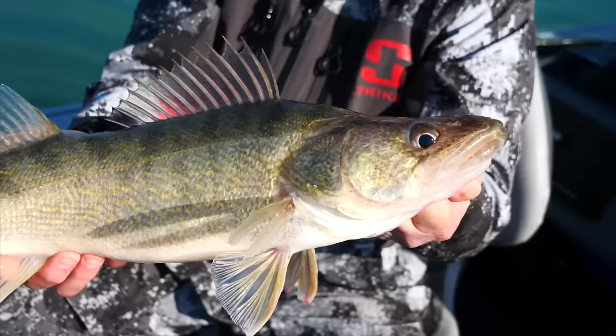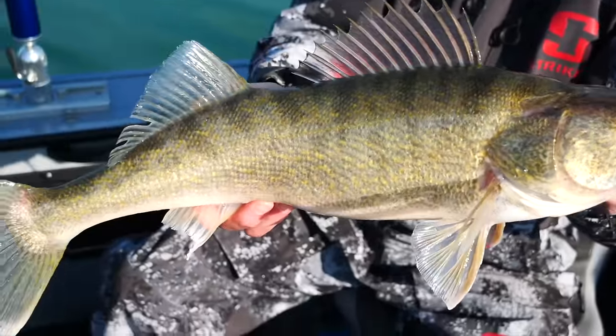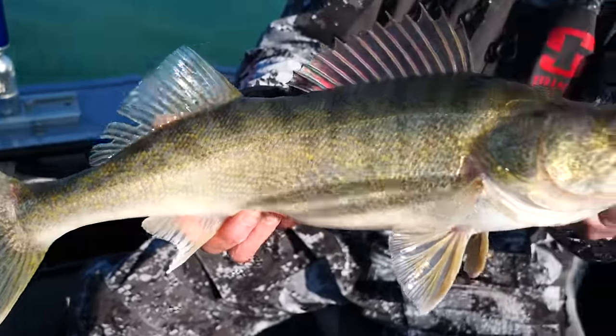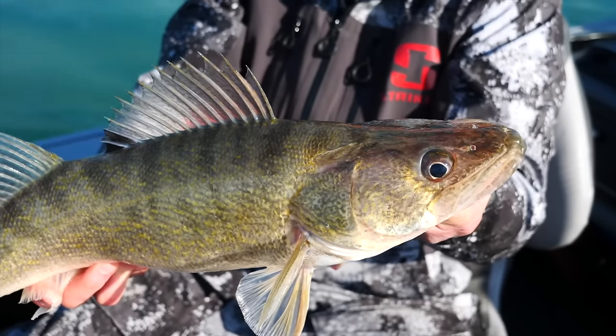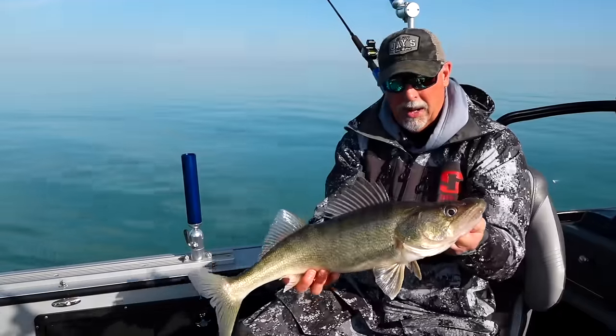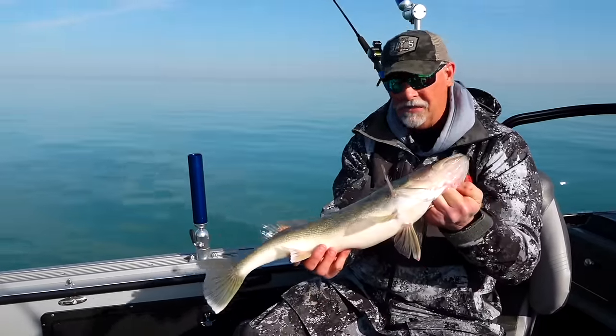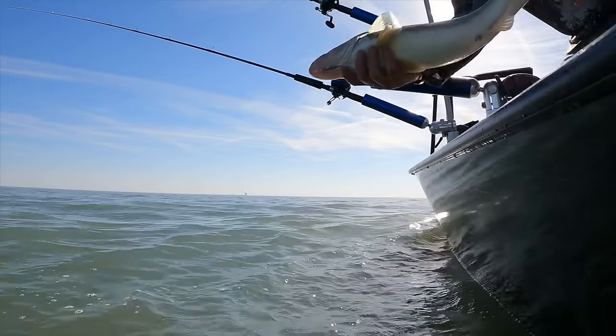Another beautiful fish. And that one's clean. Again, no marks on the fish, so I'm confident in saying that that's a pre-spawn walleye. Hasn't moved up on the reef to spawn yet, so that's the reason we're releasing all of our fish today, is that while there are a lot of walleye in Lake Erie, I still feel strongly we ought to let them spawn. And then after they spawn, well, then maybe that's the time to put them on the dinner table. But this one's going back.